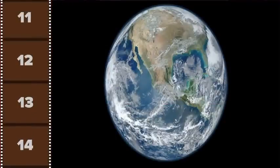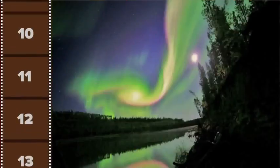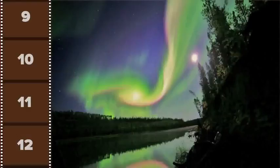Number 15, the Blue Marble. Here's another picture of Earth taken by Suomi NPP. This time the images are taken from the light side. Number 14, Celestial Fireworks. This composite image of visible light, radio, and X-rays shows the full shell of the supernova remnant from SN 1005.